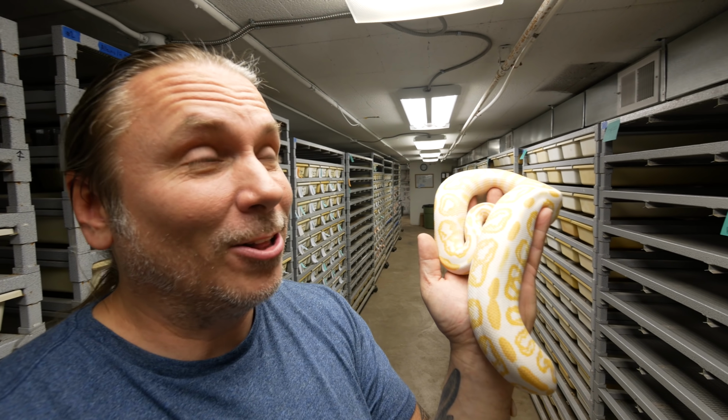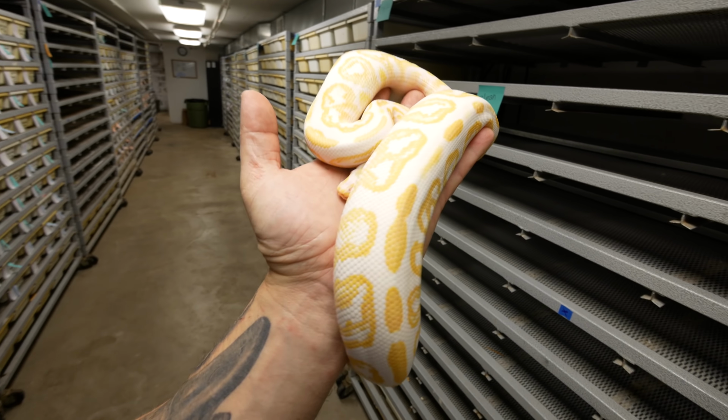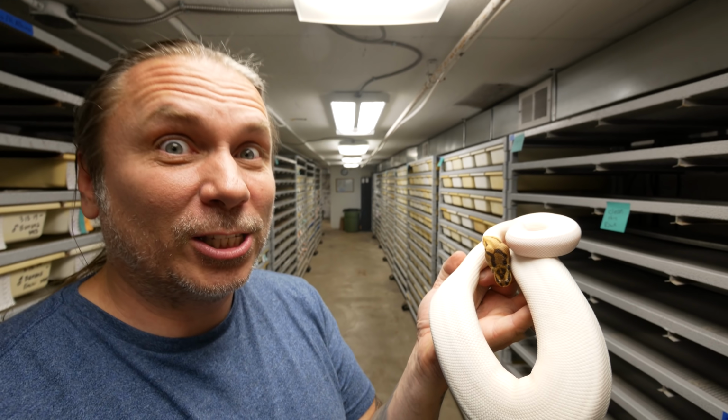The albino black pastel is just kind of a little more white and a little bit higher contrast. An absolutely stunning snake. How about this spider girl right here? Of course, this is a spider pied. Wow, the white on that is amazing.